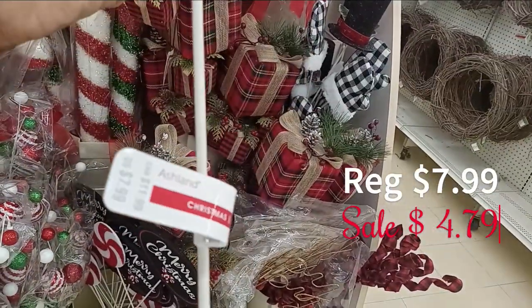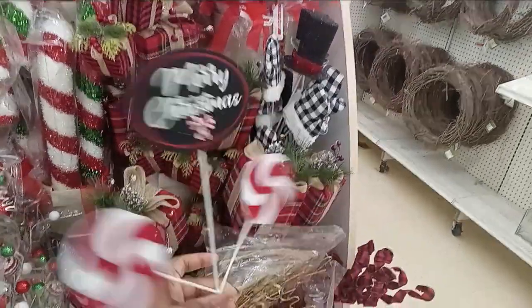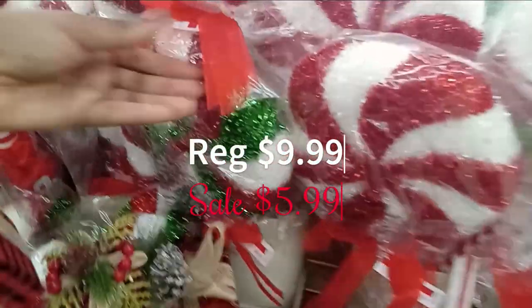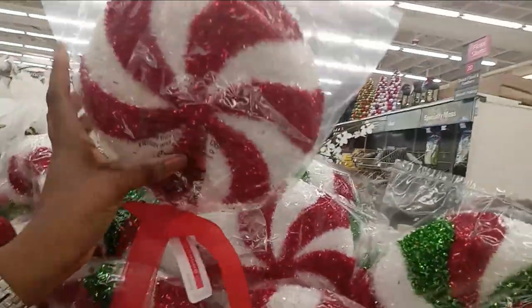All right, ladies and gentlemen, that is all for Michaels. I hope you enjoyed it. I also hope you saw what you like, and you like what you saw. Go out and grab it, because it might not be there if you decide to wait. Because I know it's not just me. I've noticed empty shelves more and more everywhere I go. I don't know what's going on.